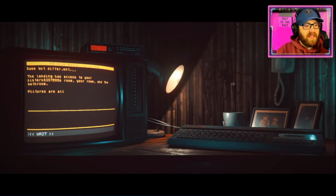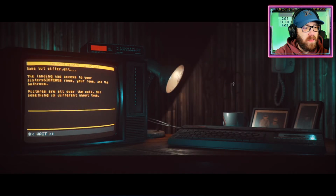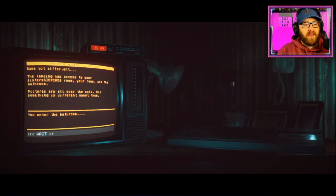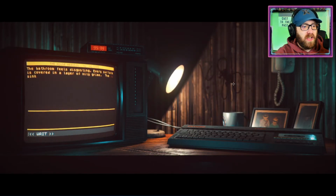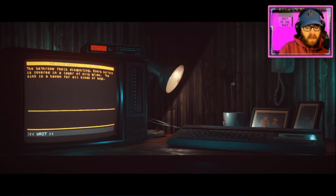Same but different. The landing has access to your sister's room, your room, and the bathroom. Go to the bathroom. You enter the bathroom. The bathroom feels disgusting. Every surface is covered in layers of oily grime. The sink is a haven for all kinds of bugs.